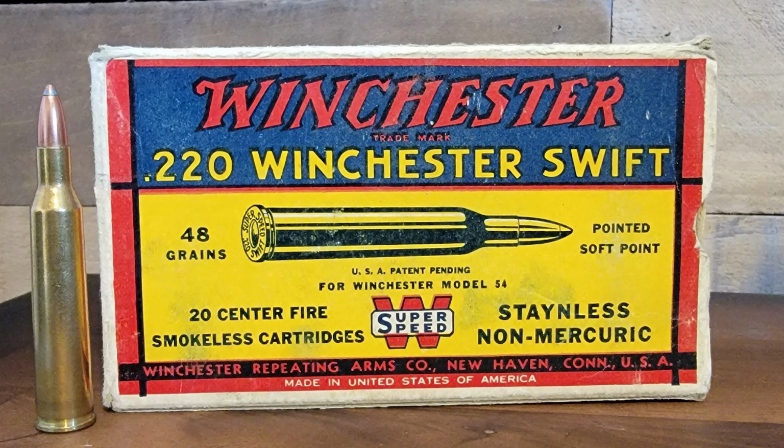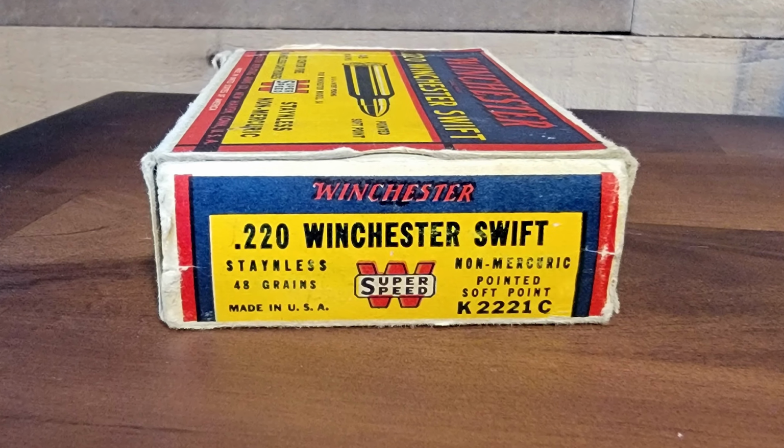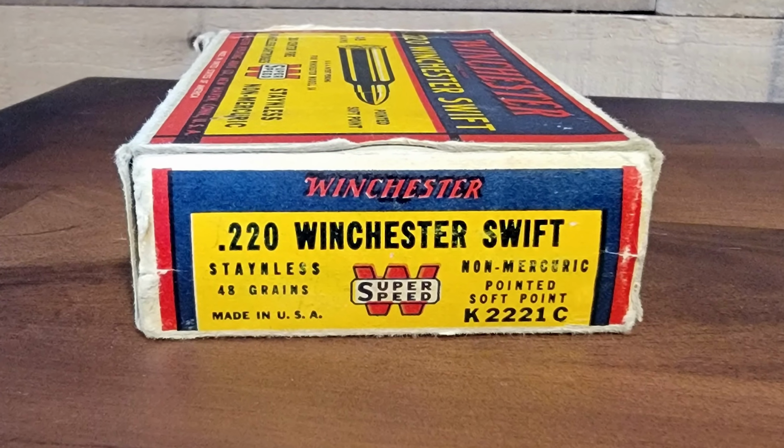So this is just one of the offerings that they had originally. 46 grains was the original 4,000 feet per second plus offering. They did the 48 grain as well from Winchester. It was developed in 1935 by Captain Wotkyns.